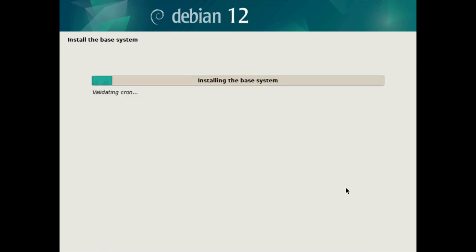All right, so it's starting the base system install, and it's going to install the entire system and all the packages, starting with the core packages. This is going to take a while, so I'm going to stop the video and come back when it's completed.